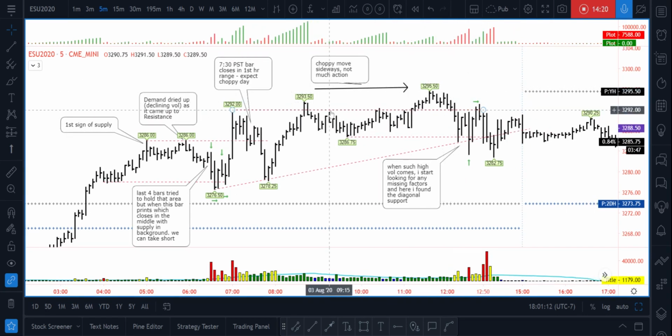You have to be patient. You have to stay sideways and not trade anything. I did not see any clear trades here, and the volume is also nothing interesting, right? So it goes above, and then you see this bar get printed. What happens? Even when it broke down the resistance, nothing caught my attention.